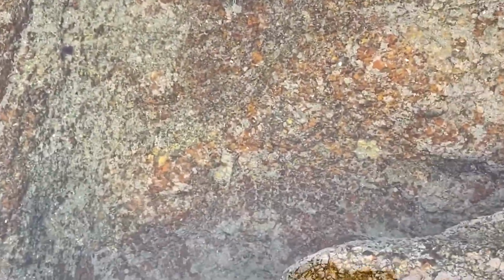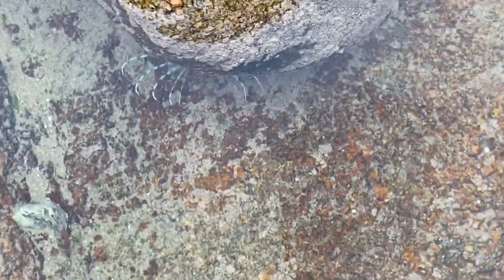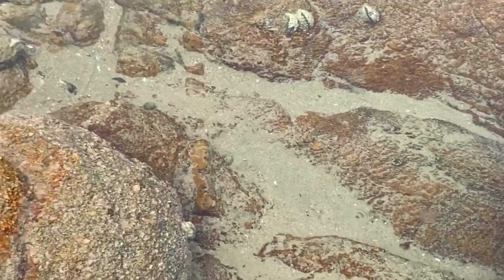They don't have these big elaborate fins or fin rays, and they basically are more bottom dwellers. And then the other relative is the stonefish. Now the stonefish, the true scorpion fish, and these lionfish are all very toxic fish. They are venomous. They have toxic spines.